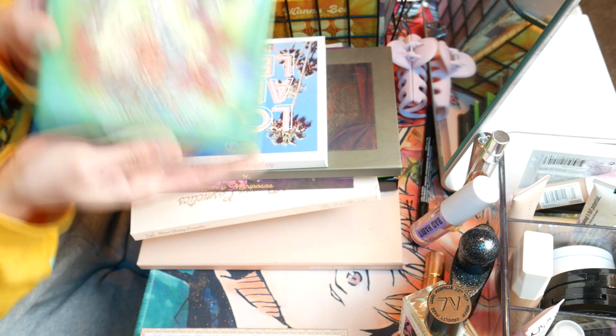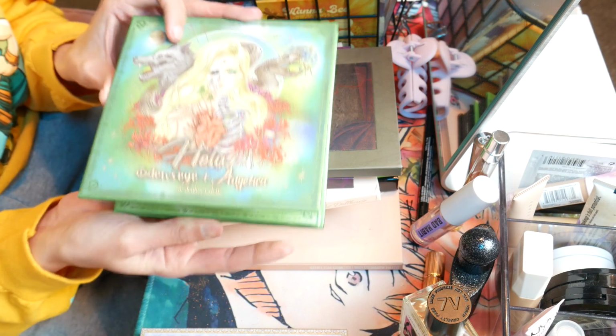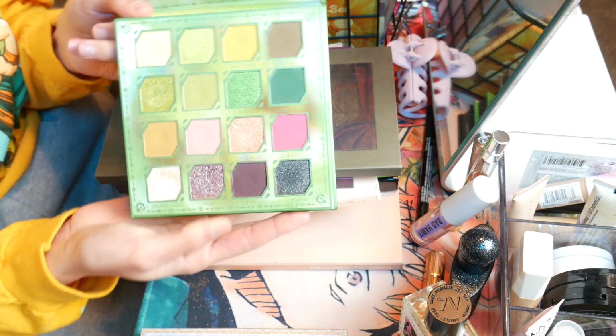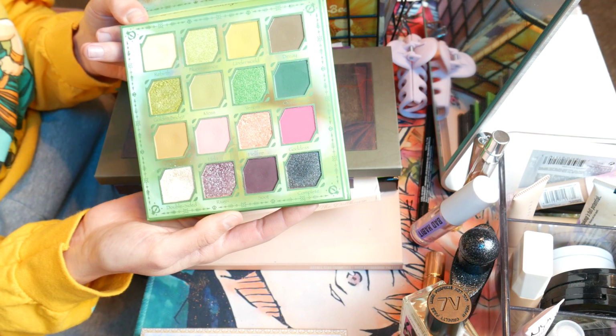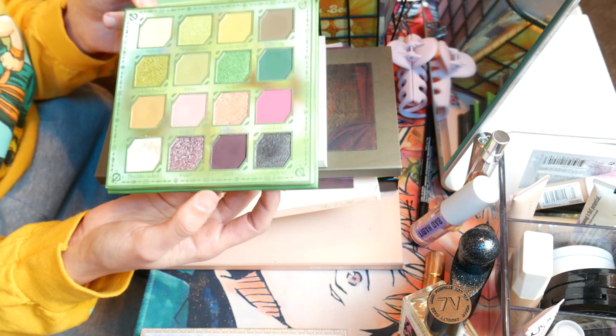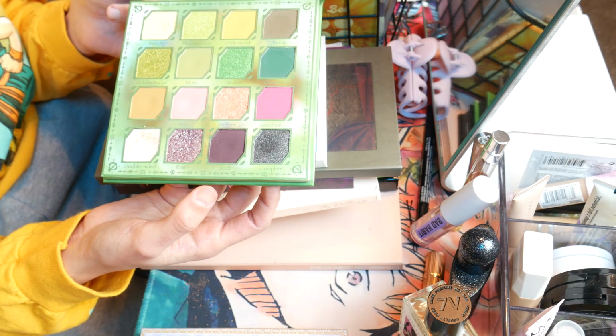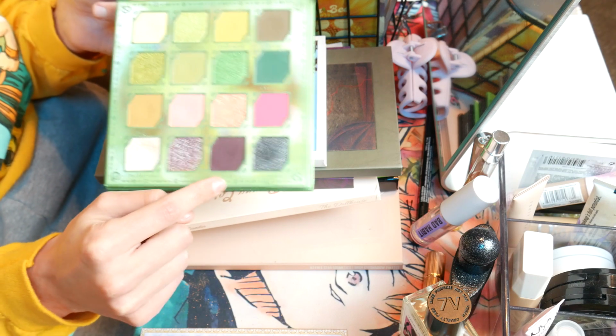And here's my girl again. So I have the Odin's Eye and Angelica Nevis Hella palette. This has been my most used palette of 2022. I think there's very few times I haven't reached for this palette. I've said this time and time again every time I talk about this palette. The shade Soot is my absolute favorite.